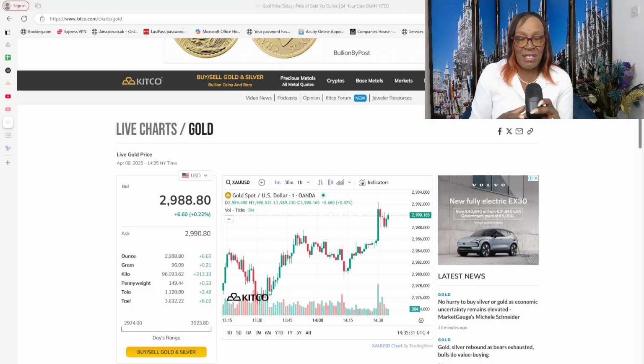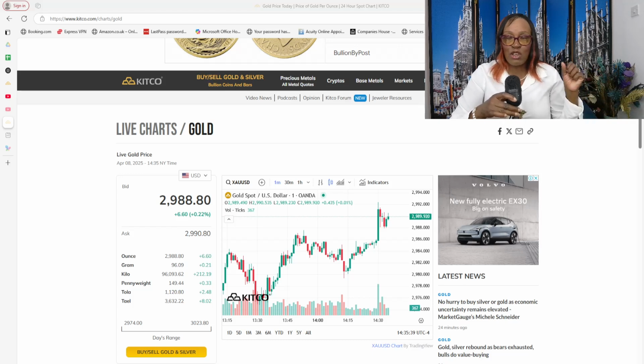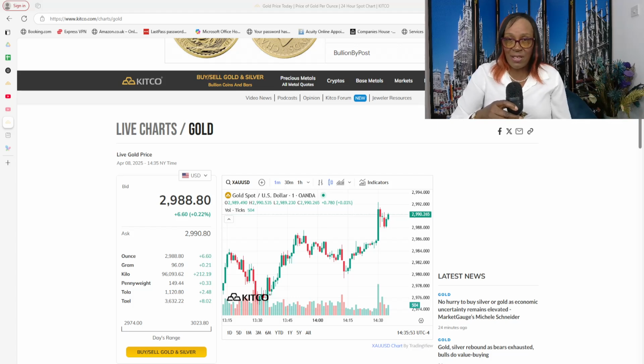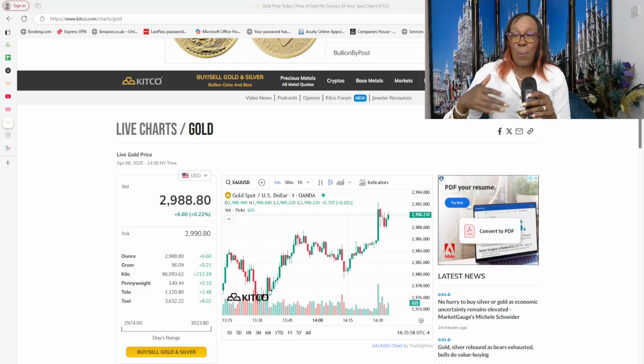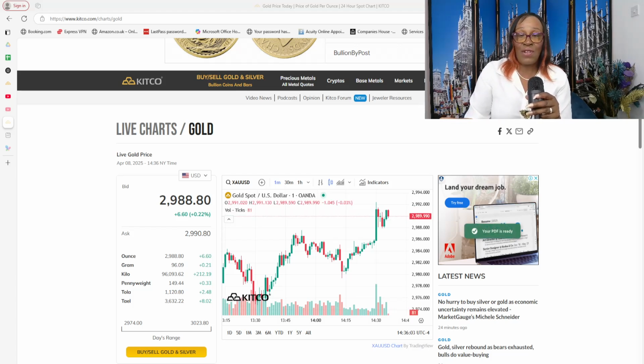But silver is now not being treated just as an industrial metal. It's being treated as a commodity, just like gold. So it is the poor relative of gold, but I believe, as you can see here, that these prices are going up. Even though we're facing uncertainty, gold and silver is still standing the test of time. And as you can see here, it's going up. It's at 2,988.80, dropped again, but it'll go back up again.